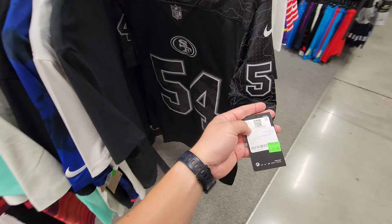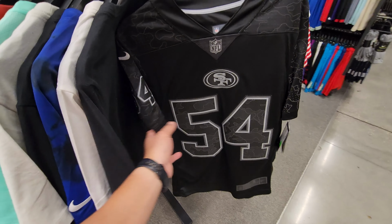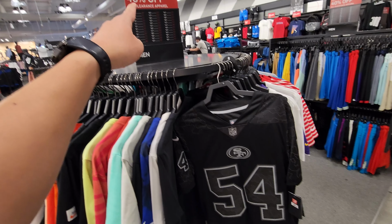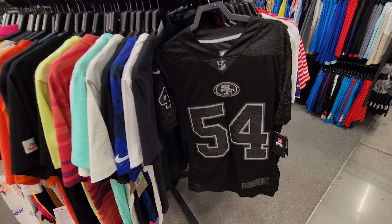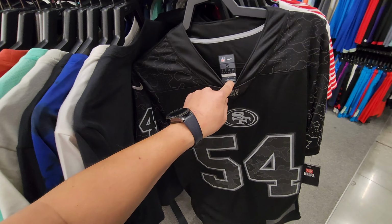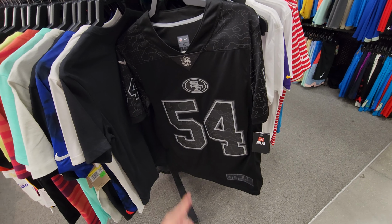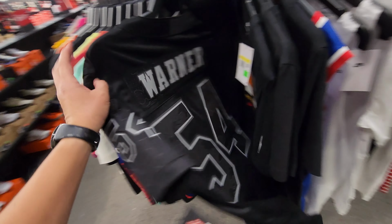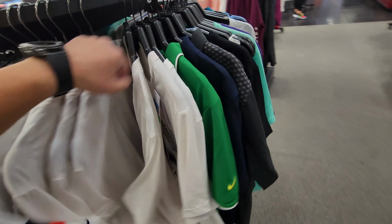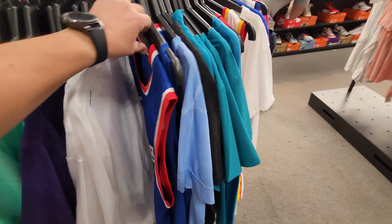I gotta check to see if they have any more. This has to have been a return. This is the only one here. Oh my god, this is so fire, dude. $100, 40% off. So it'd be $60. Normally $160. There's no way my big old head would fit this. The body might work, but the big old head, man, damn, that is so fire. Oh my goodness. Normally $160. Damn, I'm so mad. Crappy mood. Because I couldn't get that, man.